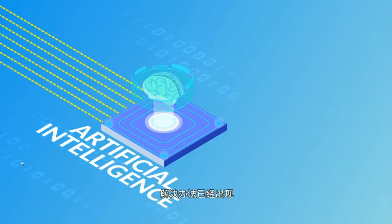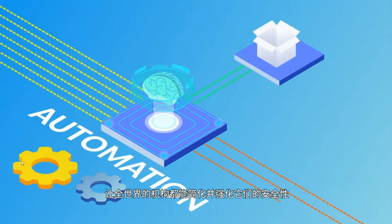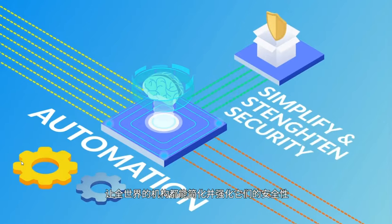Help is on the way. Using AI and automation allows organizations across the globe to simplify and strengthen their security, solving their most stubborn data protection problems.